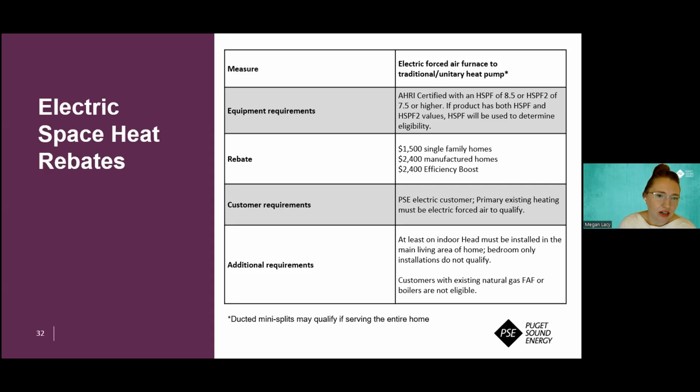A good call out here, ducted mini splits may qualify if it is serving the whole home and there's an air handler installed on site. Again, that's a good one to maybe reach out to an EA on.